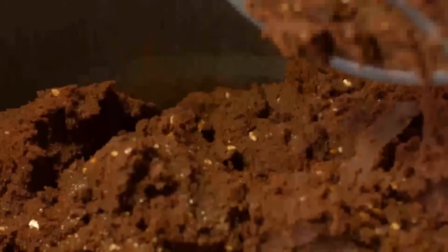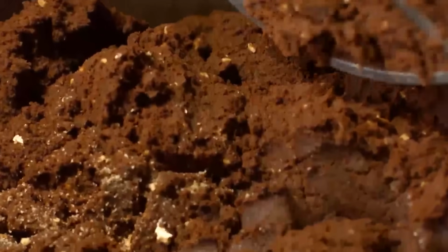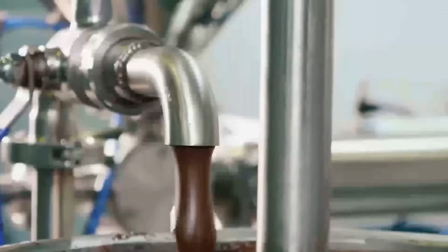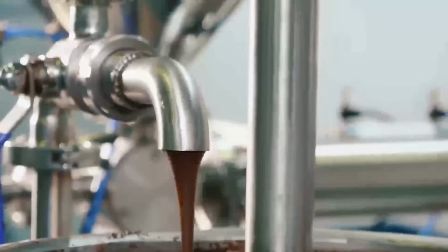As consumer demand for innovative flavors and healthier options grows, Mars continues to invest in research and development to improve Twix production. Recent advancements in AI-driven quality control, robotic automation, and sustainable ingredient sourcing are shaping the future of Twix manufacturing.